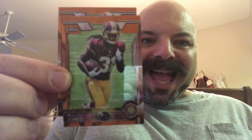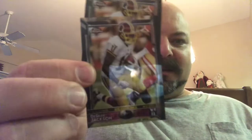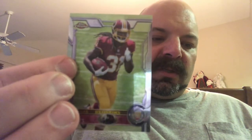And then I got a Pierre Garçon. Garçon! And an RG3. And I got some Matt Jones color. I got a couple of Topps Chrome Orange Matt Joneses. I got a Jamison Crowder Purple from Topps Chrome. I got just a regular old Jamison Crowder base. I got Deshaun Jackson, Topps Chrome there. I got the base Matt Jones. I got what looks like an X-Fractor of Robert Griffin.